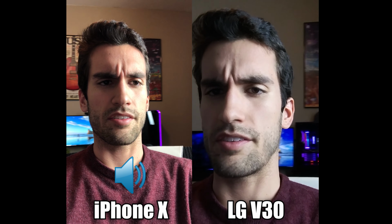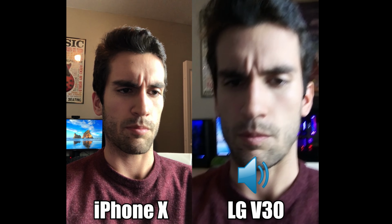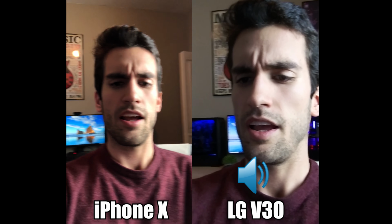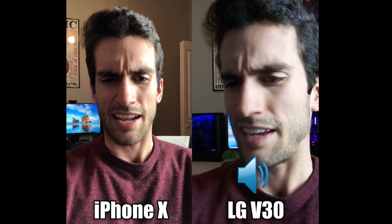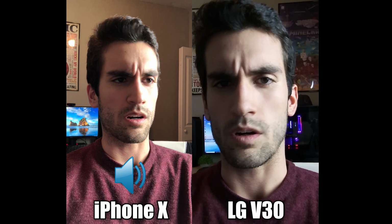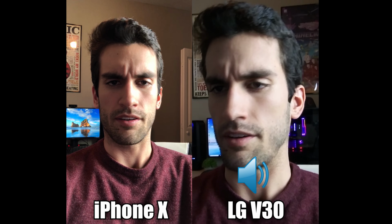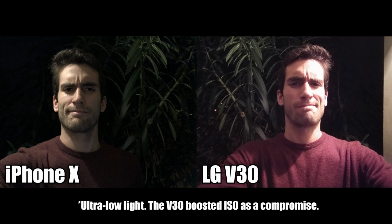Alright, testing the front-facing cameras on both the V30 and the iPhone X. I just noticed that the LG's crops me quite a bit more than the iPhone's does. This camera in general has much more natural color reproduction. It seems like the LG's is a bit washed out. The front-facing camera is no doubt worse on the V30. Both front-facing cameras are decent, but the iPhone's is better, just point blank.